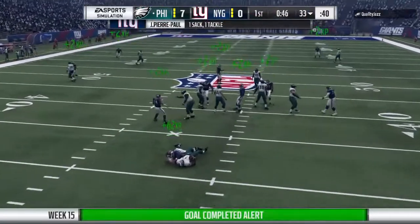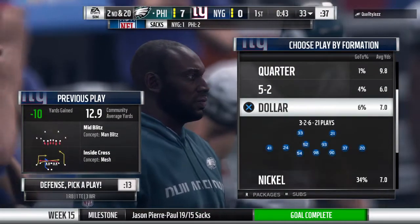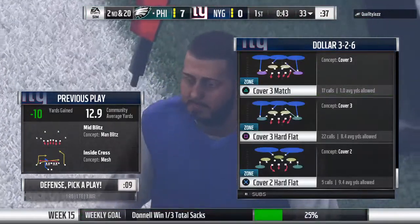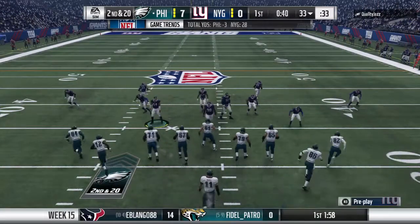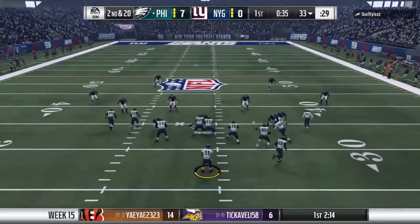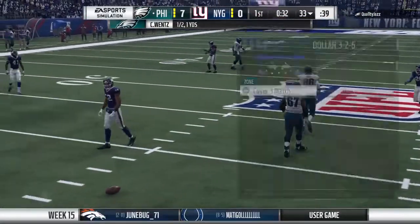And down he goes. They bring down Wentz on the sack. Jason Pierre-Paul in there for the sack, and he's closing in on that all-time record. That's number 19 on the year. So the D-line's going to spread out. Now Wentz throwing on second down. Throwing middle, but it's incomplete.